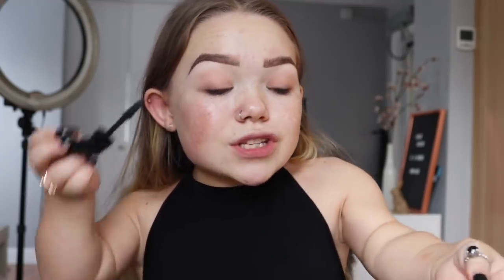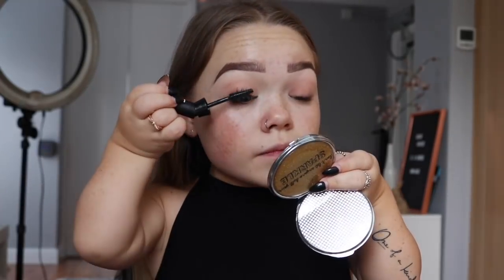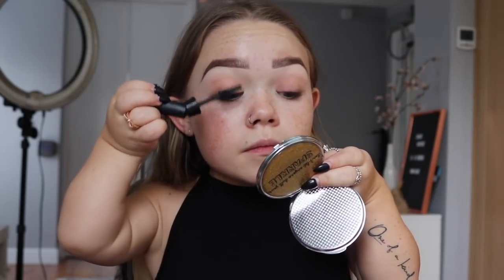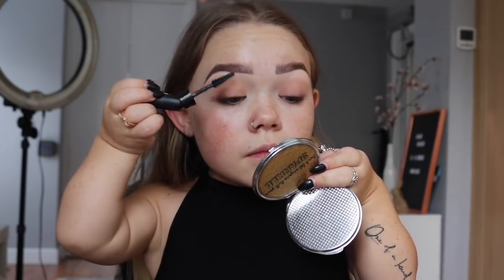So let's cut the lashes. I don't actually think Gigi wears eyelashes. Now I know that I do because my eyes are very small. Small beans, we love a pair of small eyes. I have small eyes. It is not attractive. I hate it.